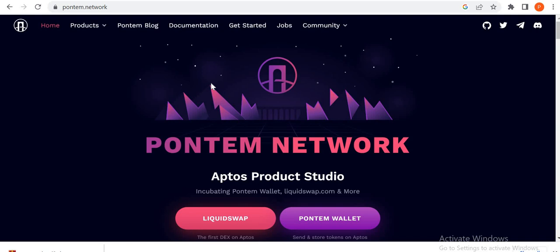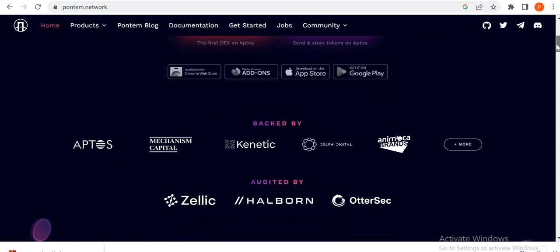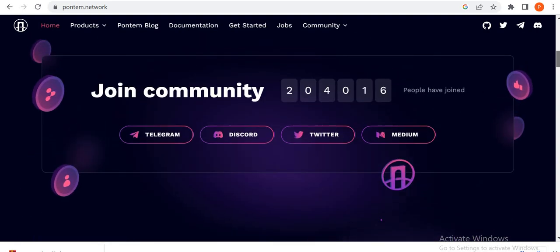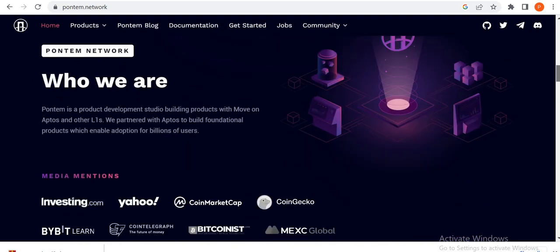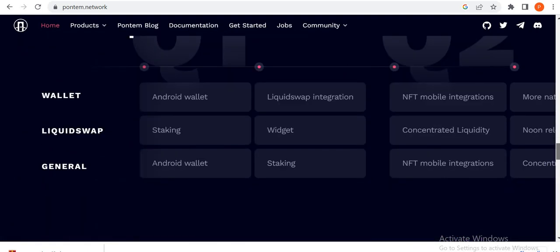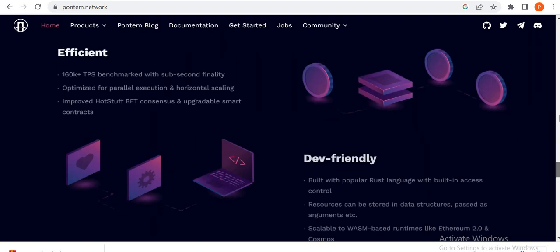one major wallet on the Aptos network. If you look at this clearly, Aptos itself invested in and backed this particular wallet and platform. So you want to take advantage of this. Join the community, follow them closely to know exactly how you can benefit from this. This is how we make good money in the crypto space.